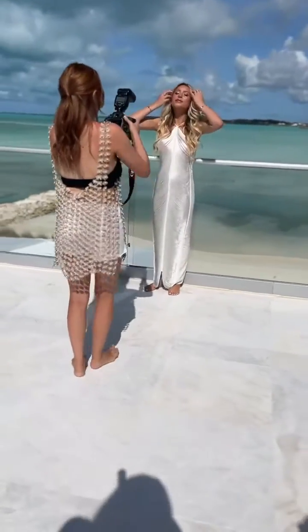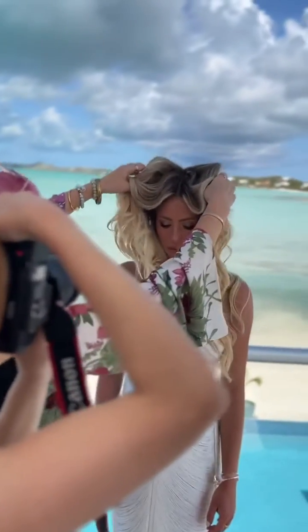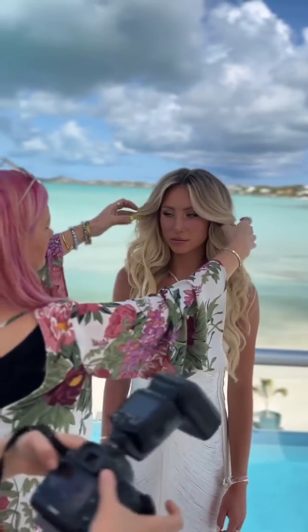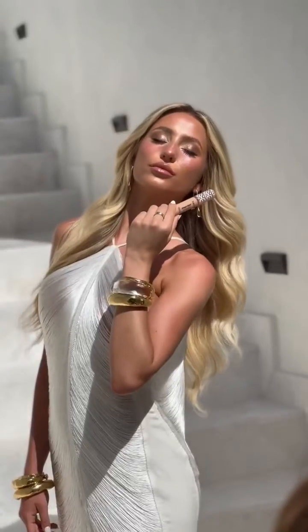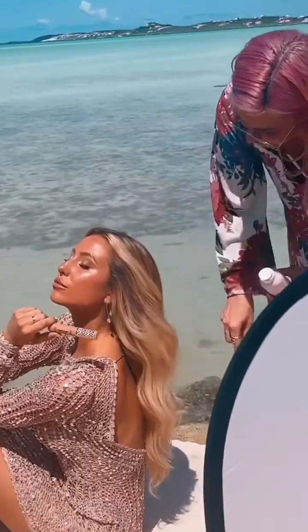Okay, so now we head up to the roof of the house to take these gorgeous photos. My job as a hairdresser on set is always to add those extra last-minute touches so the hair looks perfect before the photos.